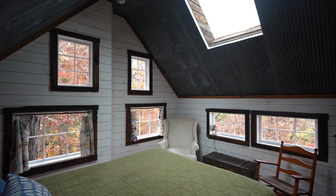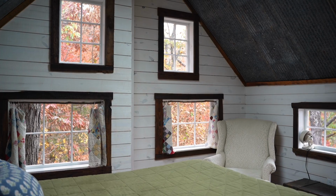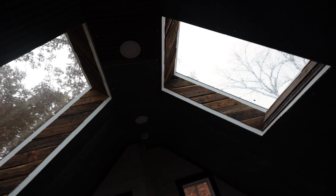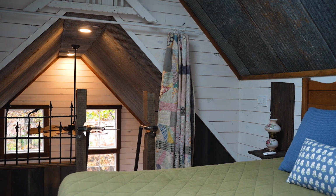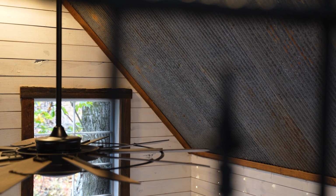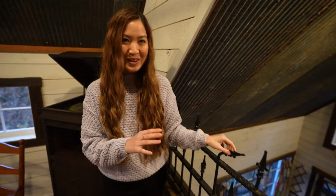And what's really cool is that upstairs also has a lot of windows, so you do get that natural light up here as well. So 2 sides have the windows, but if you look up at the ceiling, there are skylights, 2 of them. And so you can look at the leaves rustling up there. If it rains, you can watch the rain pitter patter on the roof. And then another thing, the ceilings have been lined by this old tin, so it does give it this really nice rustic barn look. Coming this way, there's this really interesting and unique feature.